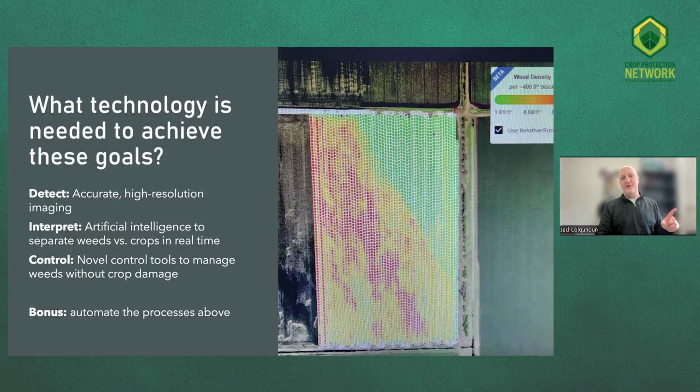The other key piece to the detection is to be able to do it in real time in a way that a weed can be seen and then tracked as a tool moves across the field, so that the control tool, let's say a laser, can target that weed as it tracks under the piece of equipment and know where it is to be able to control it.